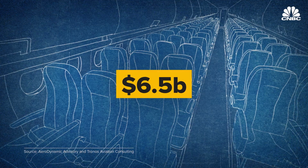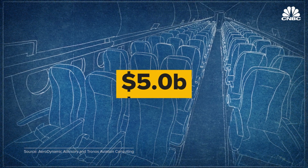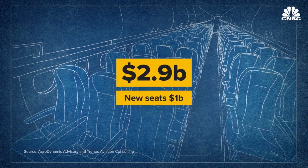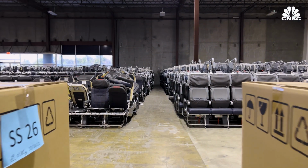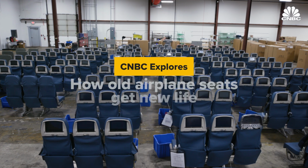Aircraft interiors is a $6.5 billion business. In 2022, the total seat market was $2.9 billion, with new seats at almost $1 billion and retrofitted seats at $1.4 billion. Now that we're seeing some airlines, especially in North America and Europe, return to profitability, they're starting to spend more on interior retrofits. We visited a refurbishment company in North Carolina to see what goes into giving airplane seats a second life.